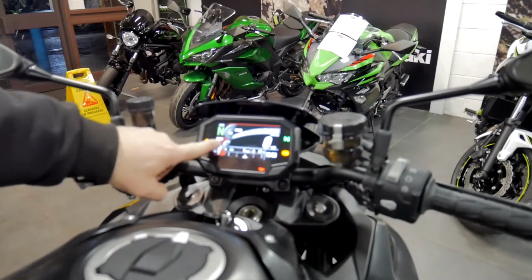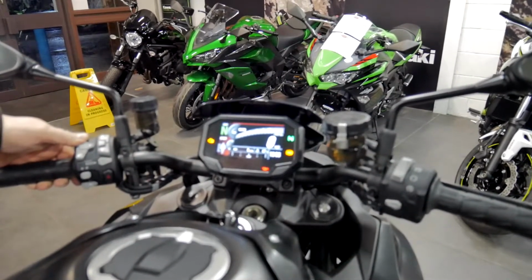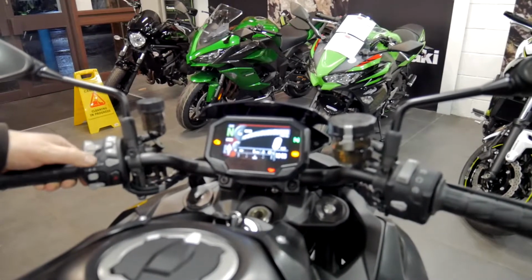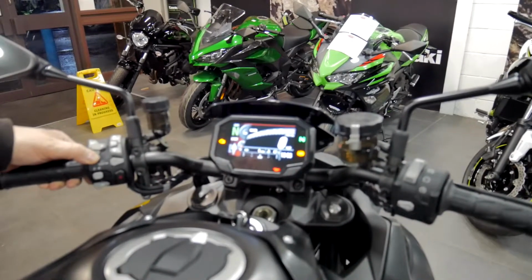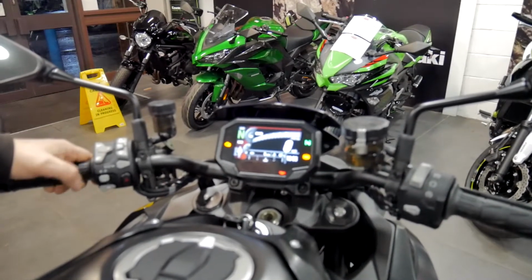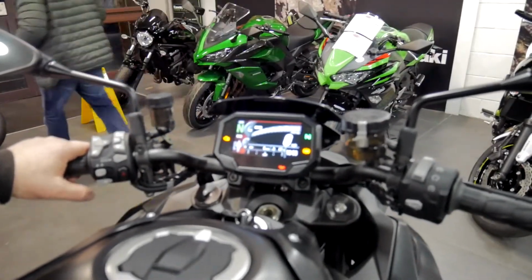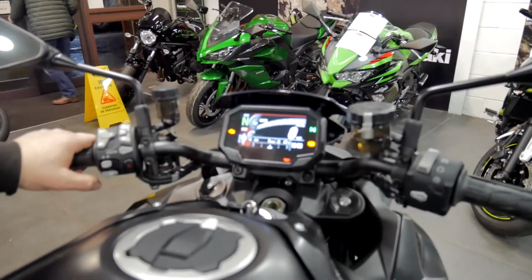If you notice on there, it's got riding modes. It's in sport at the moment. I think if I hold that button in, it will select between, wrong one, sorry. Hold it down, it will select between road again, and then down to rain. We need that today, yeah. And that's about as much as we can do.